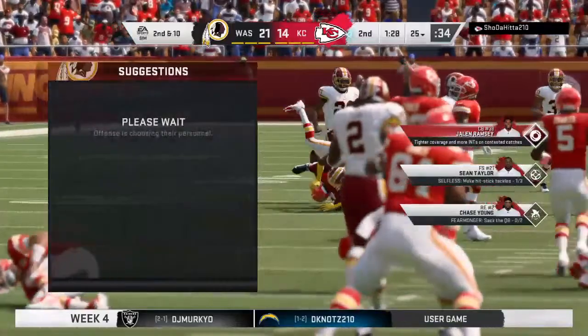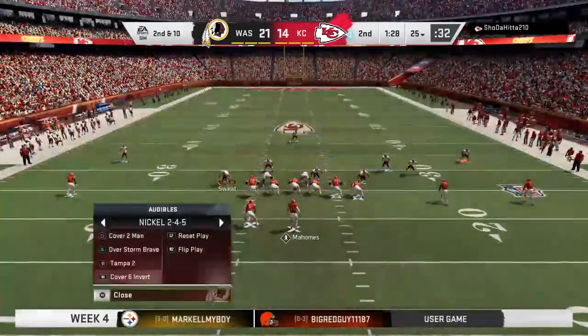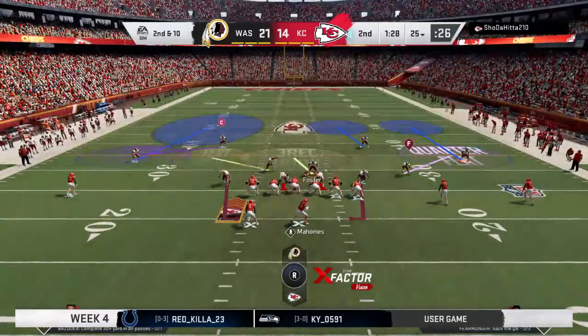You look at what you've called before, realize it hasn't worked, go to something else, and maybe try and find one of those special plays from one of your better players, and maybe try and hit something big and get things going in the excitement area.